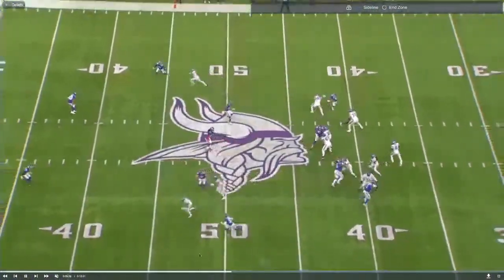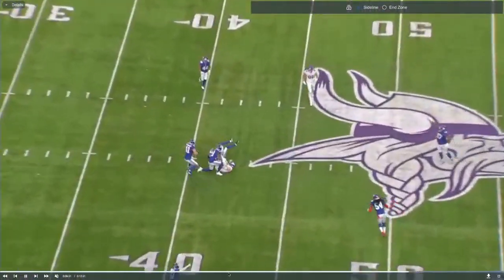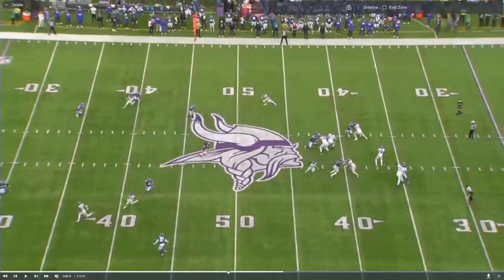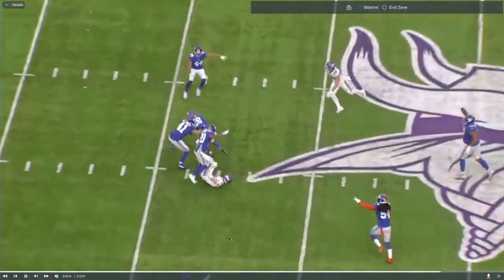It's just so unfortunate that he wasn't able to really secure it. And Cousins trying to fit that into a tight window, man. That is a bold throw with Micah McFadden dropping to the depth that he dropped to with someone over the top. This isn't Justin Jefferson. What are you doing there, Kirky?